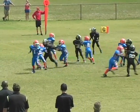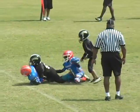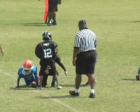Second down and 5 for the Gators. Hands off along the left side, and he's met in the backfield by big number 51. He's tackled for a big loss on the play.